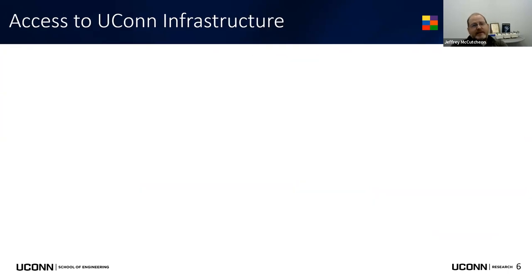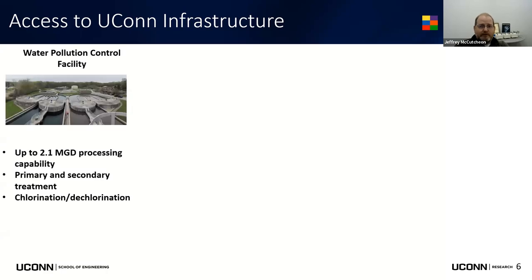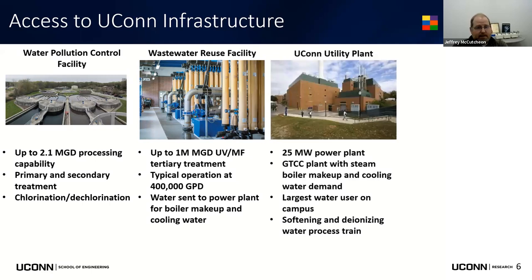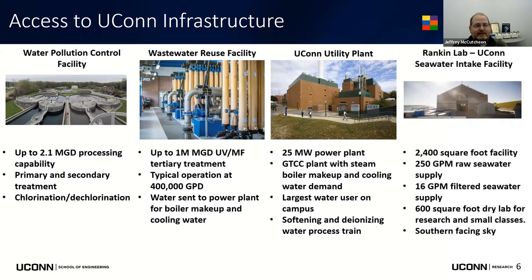And one of the key aspects I think that's really relevant to this project in particular is access to UConn infrastructure. The UConn campus is a living laboratory which has a fully functioning wastewater pollution control facility. It's a wastewater treatment plant that's owned and operated by UConn, a state-of-the-art wastewater reuse facility which takes secondary effluent and treats it for non-potable uses on campus at our power plants and cooling towers. The UConn utility plant, which actually does take this water, and of course, our seawater intake facility. For those of you who are interested in dabbling on the seawater desalination side, we have the access at our Groton campus at Avery Point.